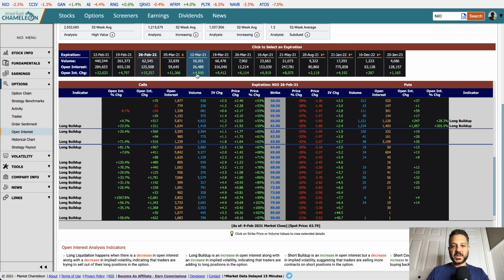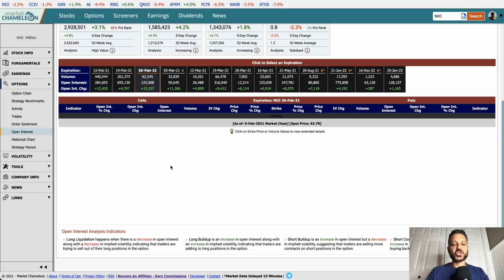So after March 9th, if you look at the open interest here, you'll see that there's a drop off from February 26th, where we have 15,000 in open interest, to 11,000 contracts in open interest on March 5th, and then it drops right after that to 4,000. But more importantly, how are traders trading these expiry dates?